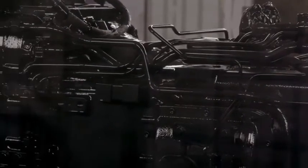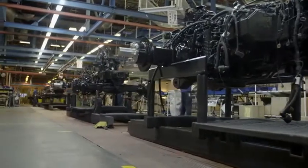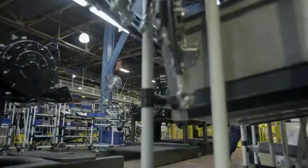After we've applied the top coat, it will go then for a break-in period of roughly about 2 hours, about 90 degrees. Then it will go up a stage to about 110 and then back down again. So it's like a 3-stage system, because obviously we don't want to boil the paint. As soon as the paint is set, the chassis is on its way to meet the cab.